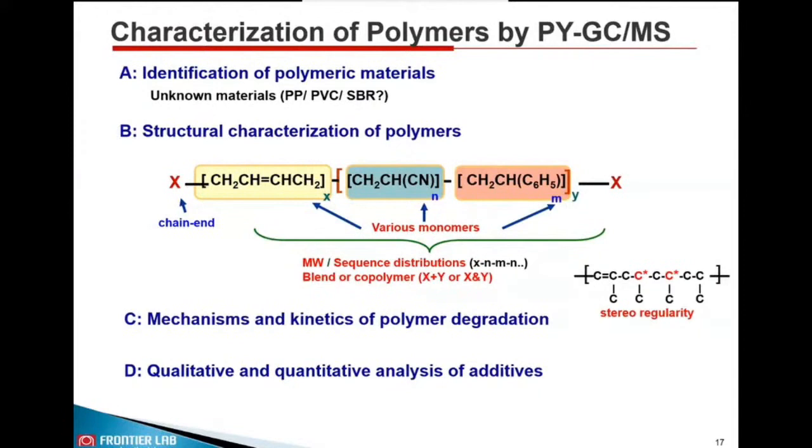Sorry for the interruption. This slide tells you what the different applications possible with Py-GCMS analysis are. Just to wrap up this slide, we can do unknown sample identification of polymer, rubber or mixed polymer. It can also be used for structural characterization, and for the degradation mechanism or kinetics of the polymer based on thermal, catalytic or even UV radiation. So it can be used for qualitative and quantitative analysis.